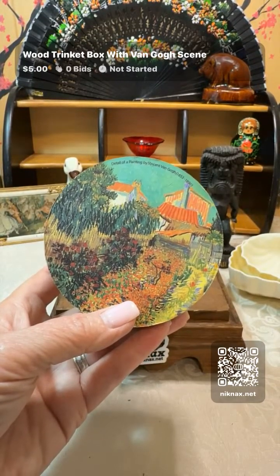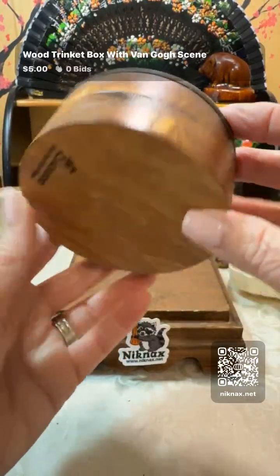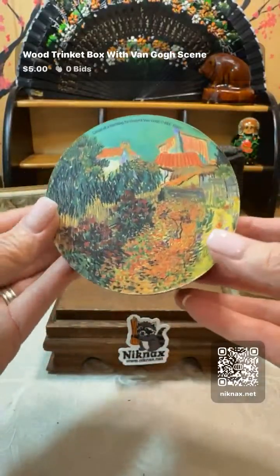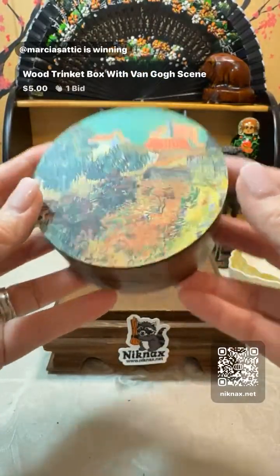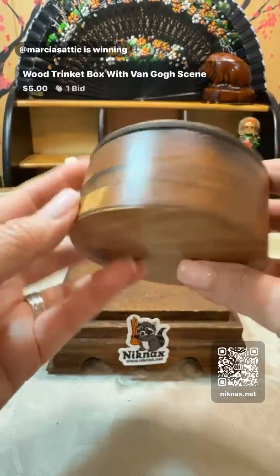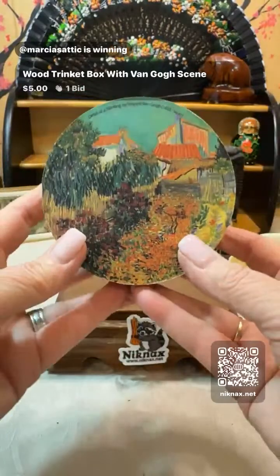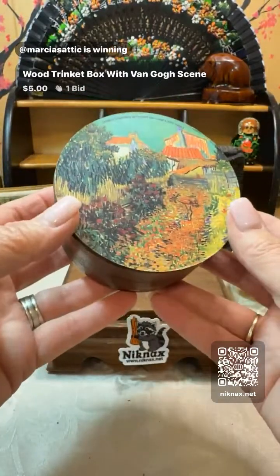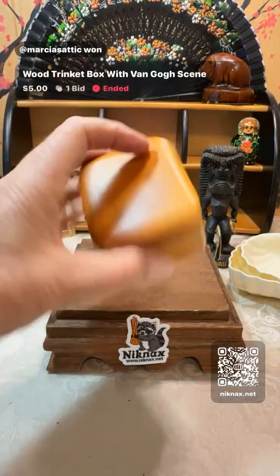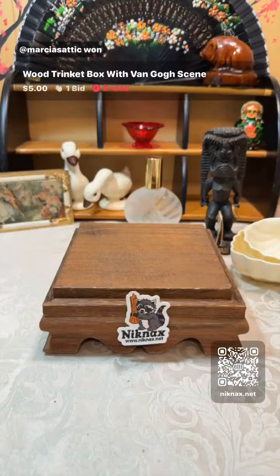There we go. And it is running. Just a nice light box. There you go, Marcia. She's like, you lowered that? I'll take it. Yeah, if you're a Van Gogh person, this is beautiful. Thank you, Marcia. And I also have these other wood ones. I don't know if you saw them in there. I can show those if you're interested.